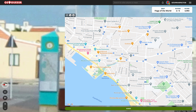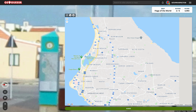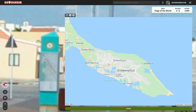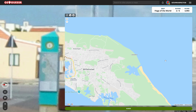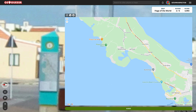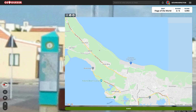What's a bit more local? Let's just get in here. I think this might be right, but I can't quite see. I would like to confirm it using this map that we've got, but I can't. So that's maybe making me think that it's not here. What do we have here in Curacao? And again here, I don't quite see anything either. So not sure about that one.